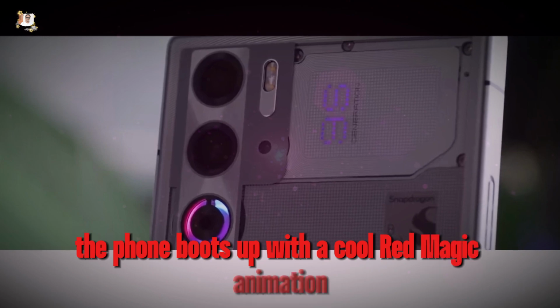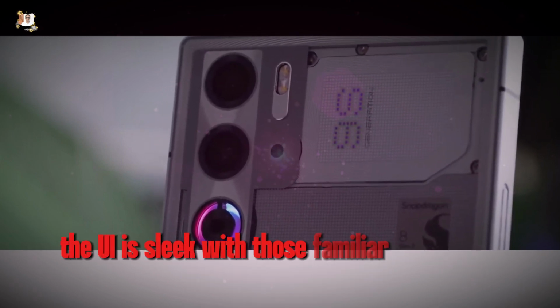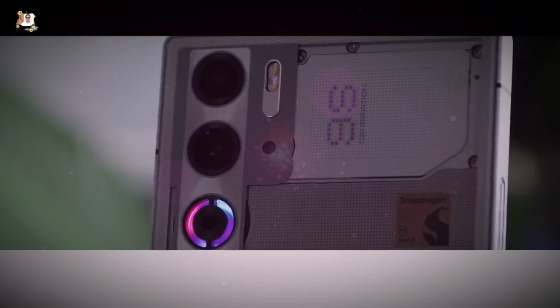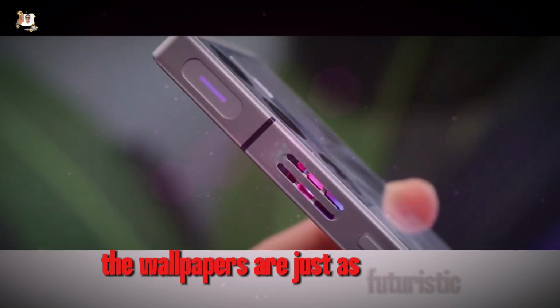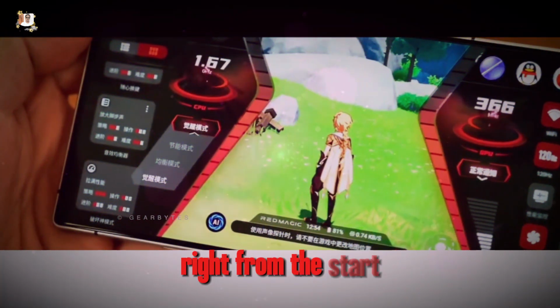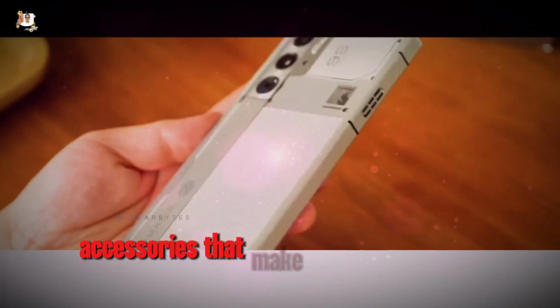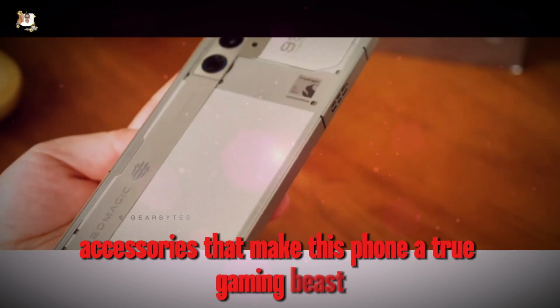The phone boots up with a cool REDMAGIC animation, and once you are in, the UI is sleek with those familiar REDMAGIC touches. The wallpapers are just as futuristic, giving the phone that next-gen feel right from the start. Now, let's talk about the accessories that make this phone a true gaming beast.